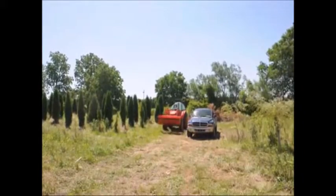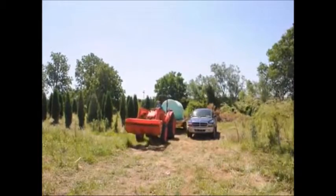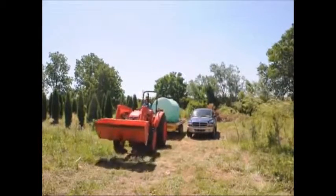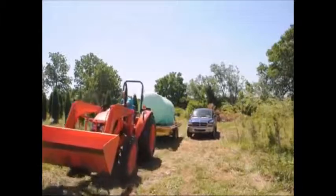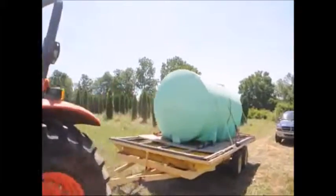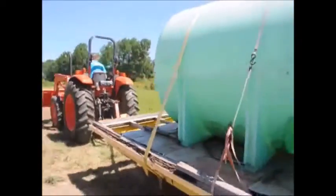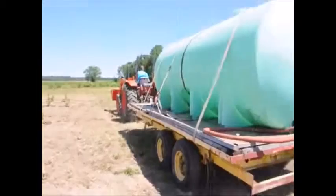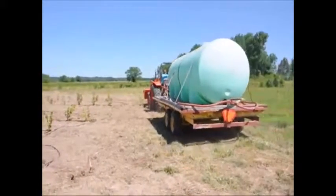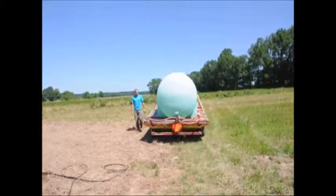We bring the water in large tanks, about 1,000 gallons, 500 gallons at a time, depending on how big the field is. An old mobile home trailer. Mike, he's going to hook up this water line.